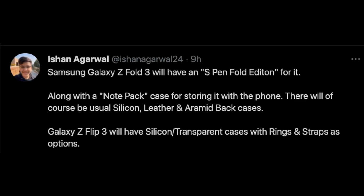Well, on a brighter note, we have a special edition of the Galaxy Z Fold 3 coming out as well, so let's talk about that. This information is coming from Ishan Agarwal, who's saying Samsung's Galaxy Z Fold 3 will have an S Pen Fold edition for it, along with a note pack case for storing it with the phone. There will be, of course, usual silicone, leather, and aramid back cases. Galaxy Z Flip 3 will have silicone transparent cases with rings and straps as options.